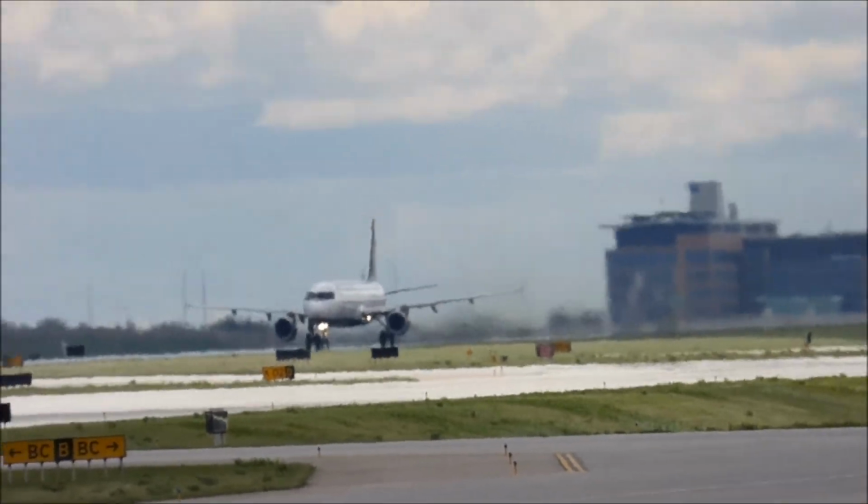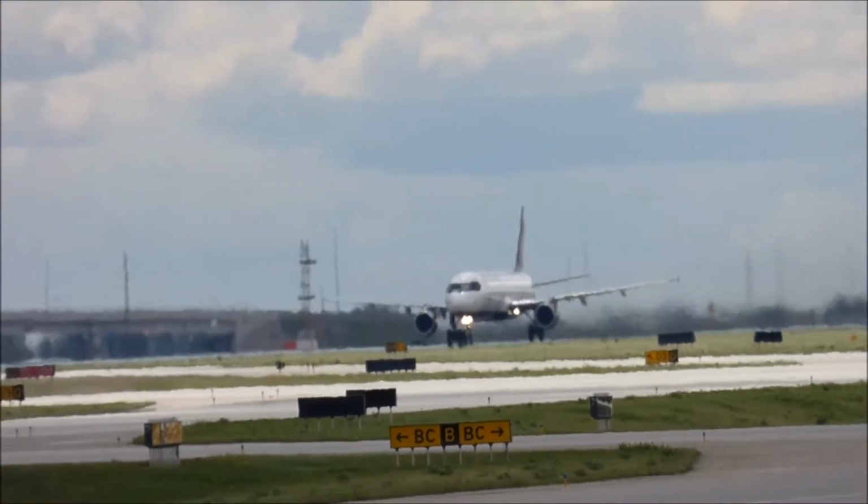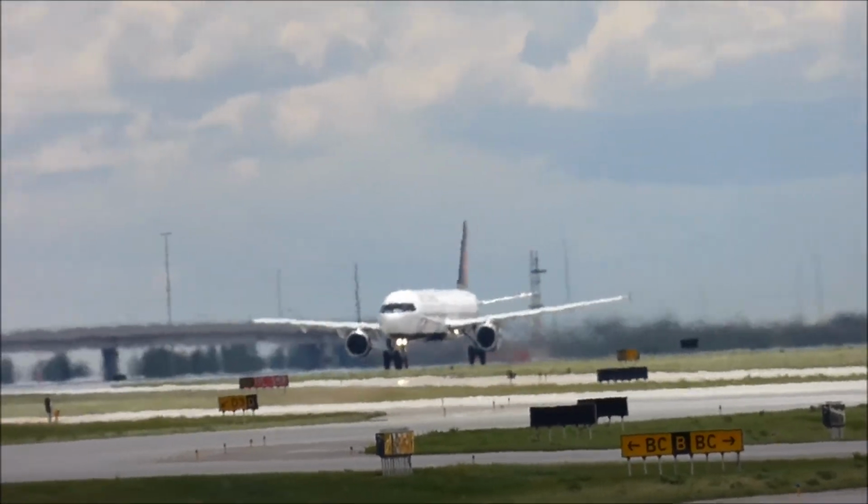Chinook 448, tower, line up runway 35 right and wait. Line up 35 right and wait.